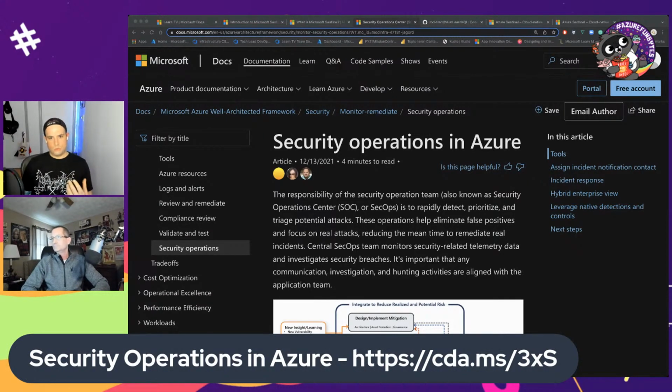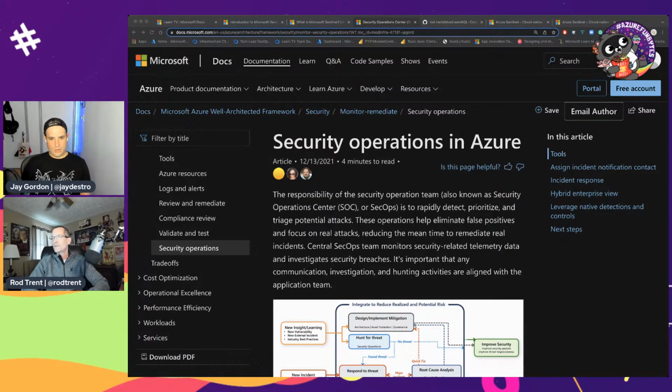What would you say is the role of the SOC, or the Security Operations Center, for applications deployed in Azure?